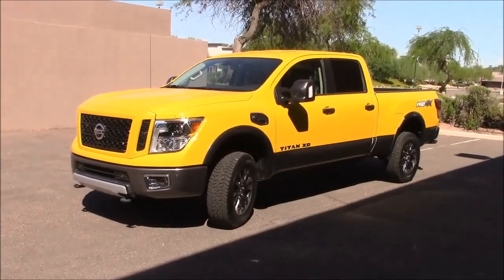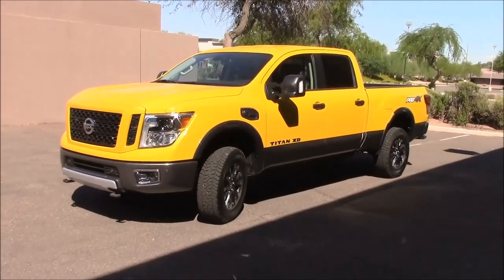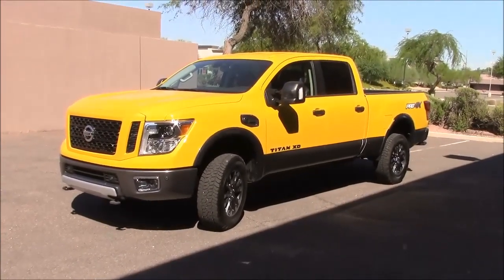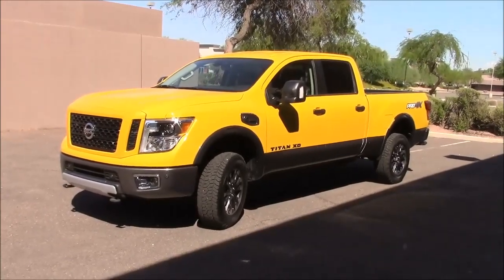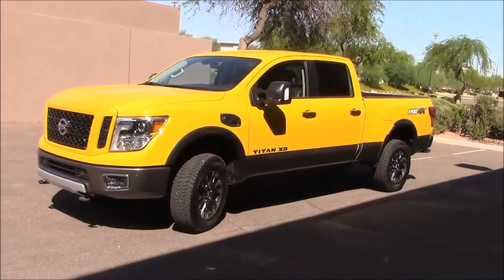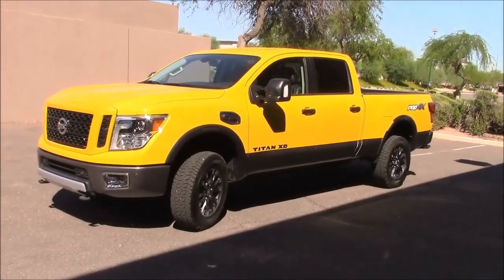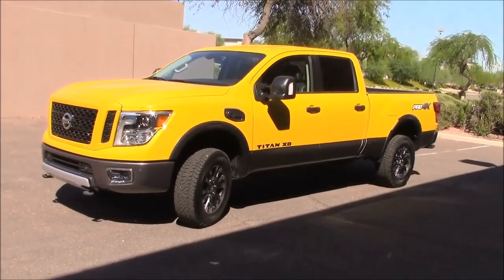So for those viewers thinking that way, I can point out that this vehicle was designed, engineered, and built totally in the USA and put together by American workers in Tennessee and Mississippi. So it's really not a foreign truck. And since Nissan is pretty much run by the French, not the Japanese, I don't think we should call that a Japanese truck in that regard either.